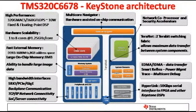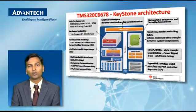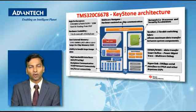Now let's quickly look at some features of a software programmable multi-core DSP, which would make it more suitable for video processing. And I'm using 6678 as an example here. It gives you very high performance, 320 GMACs, 160 GFLOPS at very low power. It gives you the scalability that you need, ability to go from a single core version all the way to 8 core. For video processing, you need very fast external memory, something like a DDR3 1600 megahertz.